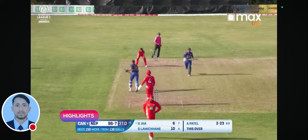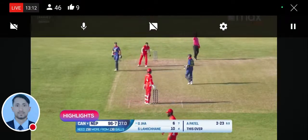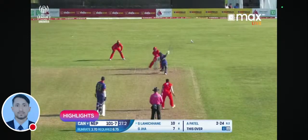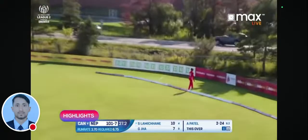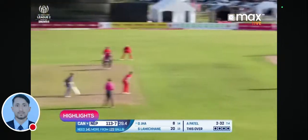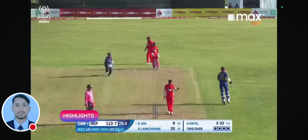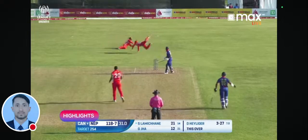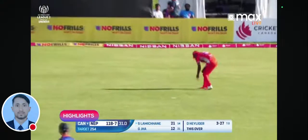This is going to miss everything. It's going to be 4. And after the most brilliant glove work throughout the series in the Netherlands, it's going to be 4 byes. Again, as Lamachane tries to take on another big hit. I think he's got enough of this too. It's 6 more. Over pitch this time, and Jha takes the opportunity to pounce upon it and hit it away for 4 at some point. Dylan Hayliger comes back in the attack and immediately creates a chance, and it's put down.